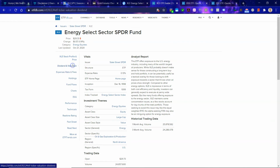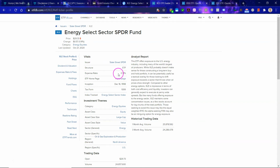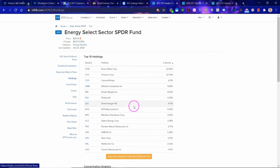So let's look a bit at XLE. So here you can see, first let's look at the expense ratio, 0.13%. That's pretty cheap. The PE 28, dividend 13.36%. That's a juicy dividend. I mean, the dividend alone here is a pretty good case. Let's look at the holdings.